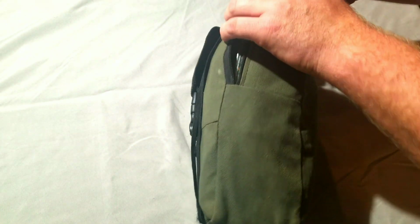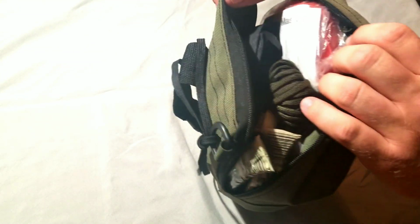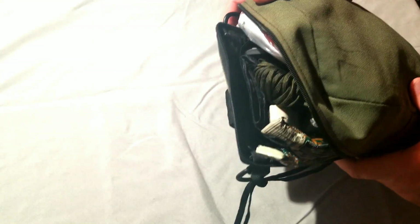All right, so just from the get-go, you can see this thing is just chock full of stuff. So I'm going to go ahead and set this off to the side. I'm going to lay out everything in front of it.